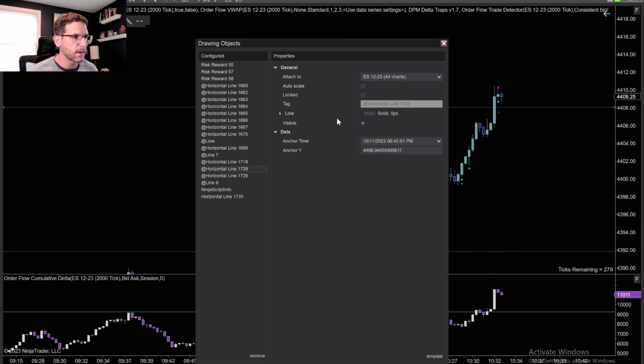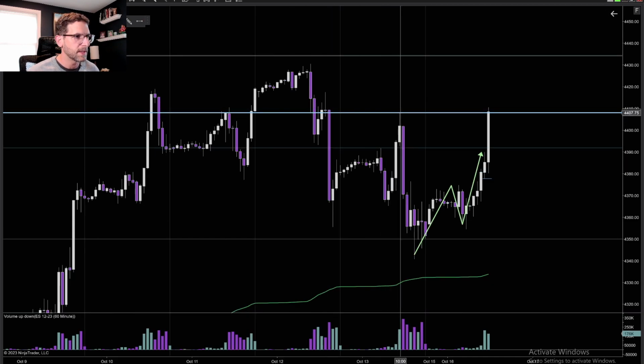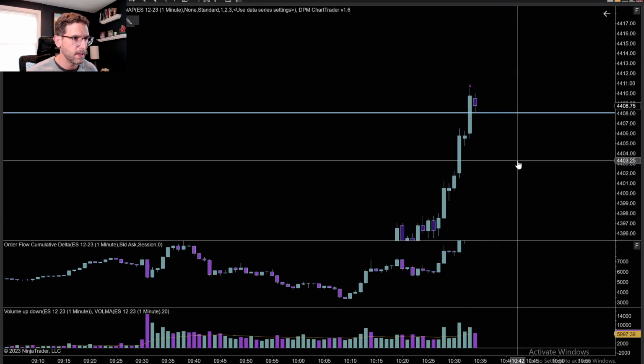Here, let me make this line darker so you guys can see it. It's super light right now. So this was that hourly level. Look at from here. See it from that swing high. And look at, let me get off this. Sorry, my cue card on my keyboard there.